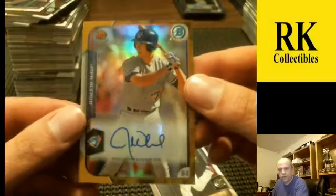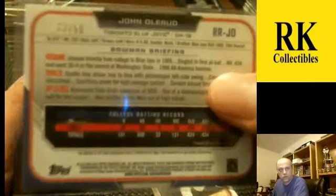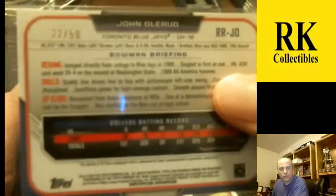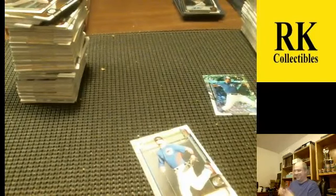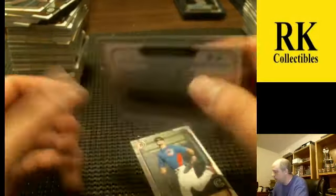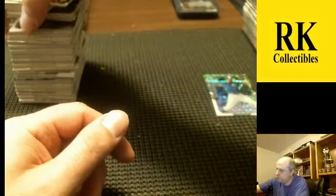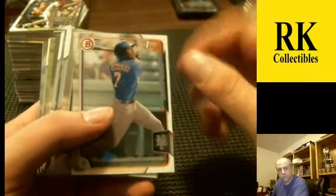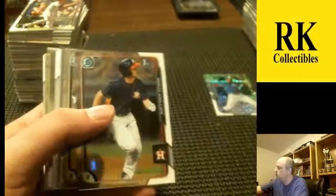Yeah. I bet you anything Olerud goes decent. 22 of 50 for Olerud. I thought it was a rookie auto at first. Had that look. We're sending this? Yes. I could clean it up nice enough. You can double check it through the expert.